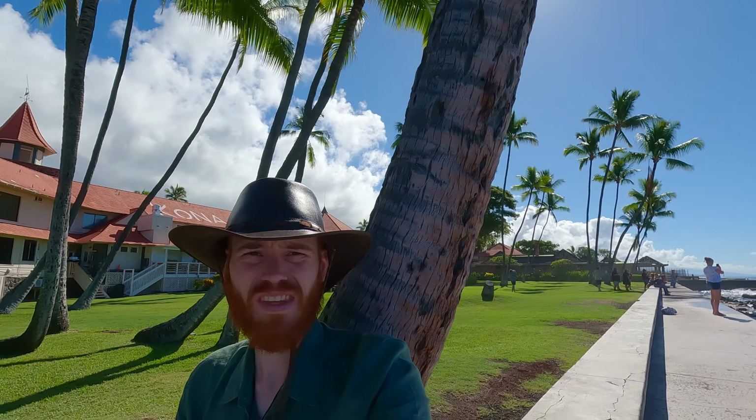So here we are at the back of one of those little marketplaces. Let's have a little look inside and see what it's all about. Shops and stuff.